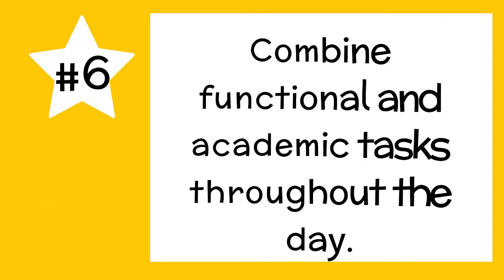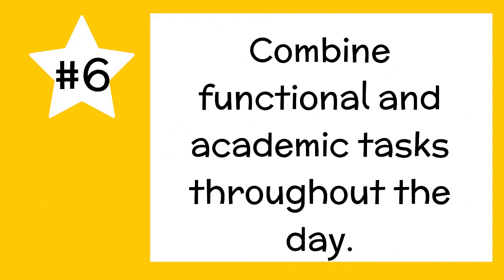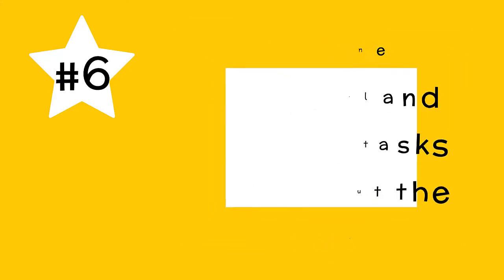There were so many authentic moments that would pop up, and it was about stepping aside and saying, okay, math can wait, let's address this. Yeah, and I love that. When we try to define our time as functional time and academic time, it's not really the way that life works. We do need to find a way to combine the two skills at the same time, because that's what our students need when we hit that post-secondary environment.